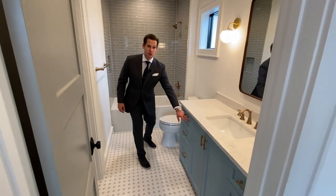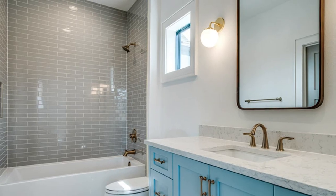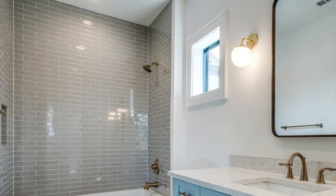I'm a fan of the powder blue paint because I'm an Ole Miss Rebel, and the gold fixtures, plus I can really appreciate this gray glass tile tub surround, which makes every bathroom up on the second floor totally different.